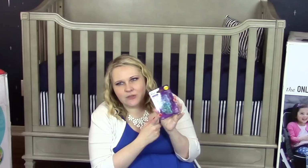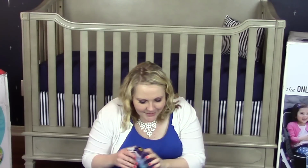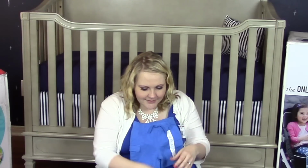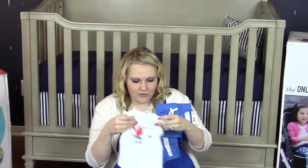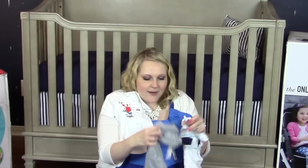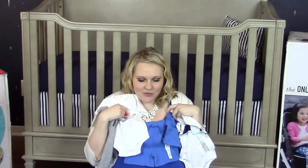We got these Soothies. This was something we registered for, I believe. We registered for a couple different kinds of pacifiers just to see what he ends up liking. So these are the Avent Soothies, not smoothies. And we got these little pants. These are outfits, but I'm just going to pull them out and show you guys. All these outfits, him and Liam will be little twinsies in. So I thought those were so cute.